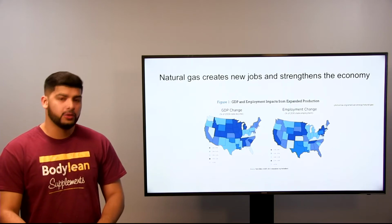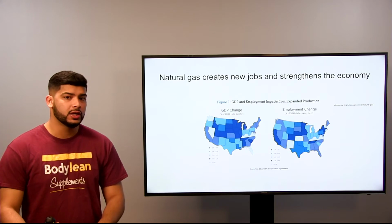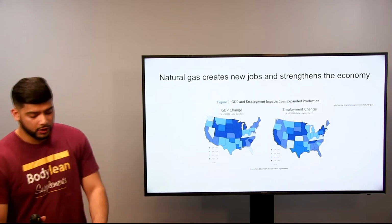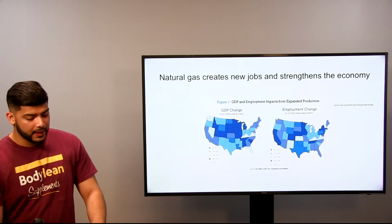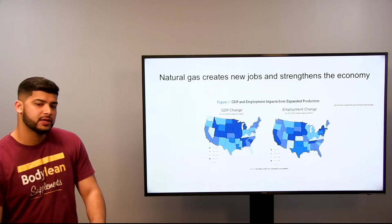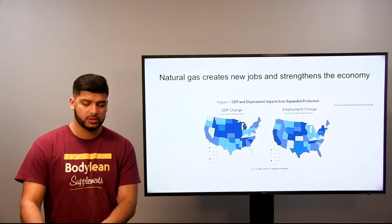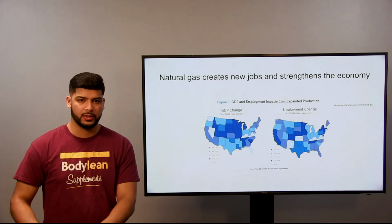On the state and local level, taxpayers actually saved $720 million on public electricity and natural gas expenditures. Not only is natural gas benefiting the workforce and economy, but it is also benefiting the environment.